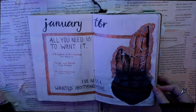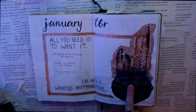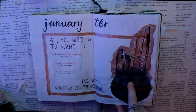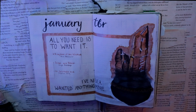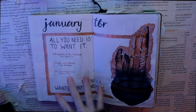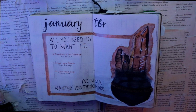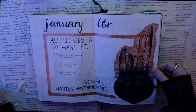Here is the January TBR page. I went with the Dreamstone from the Wonder Woman 1984 movie. I really like the Dreamstone, so I put it in here. I have a whole video of making this first spread, so if you'd like to go check that out, I will put it up in the thing for you. This is my January TBR.